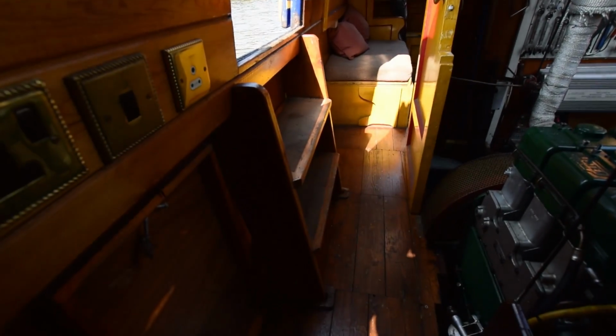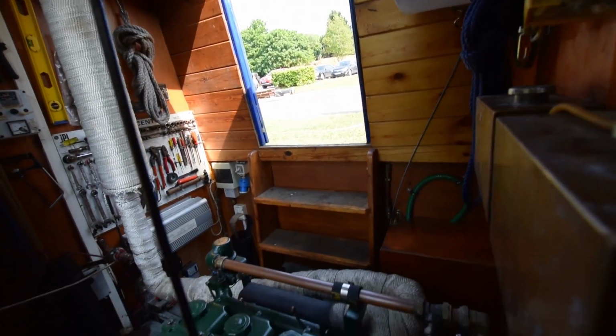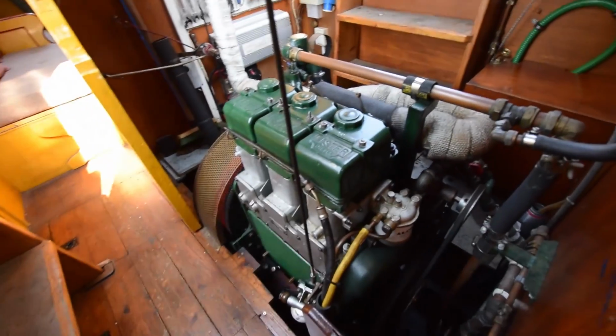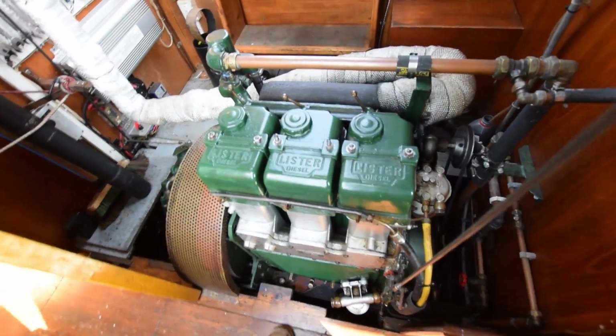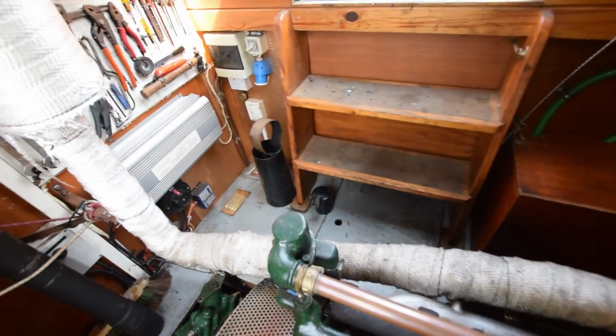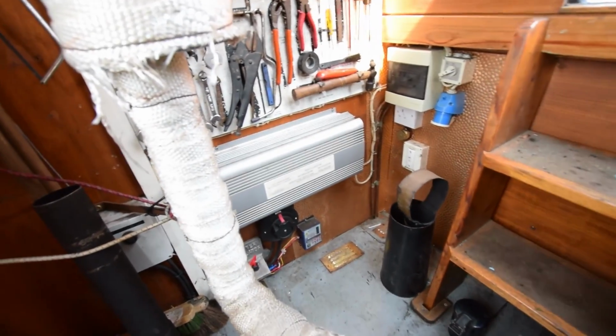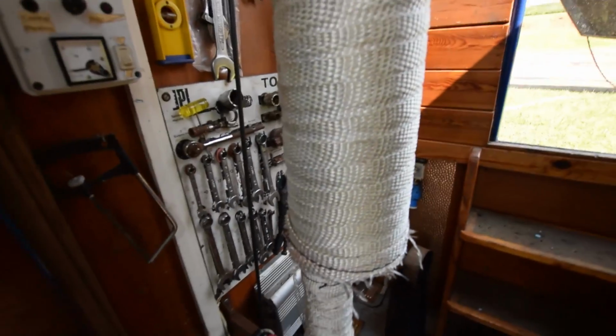And into the engine room. 2 side hatches in here, both with steps. This is the Lister. She powers a PRM 260 gearbox. And that drives the Crowther propeller. That's 18 by 15, the propeller. There's the inverter, 1800 watt Sterling.